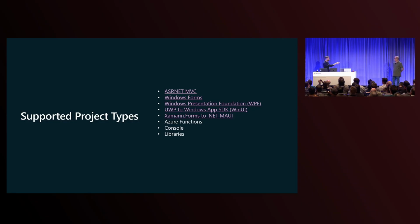Let me ask questions here. I don't see Web API here, and it should do that as well, I think. Yes, it should. So it does Web API as well. And also, what would I do if I have a WCF project? That's a good question. VJ, do you know the answer to that off the top of your head? We'll answer that in a Q&A later.